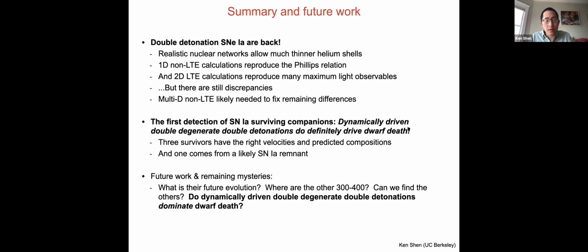In the second half of the talk, I mentioned that we've discovered what I think are the best known cases for surviving companions of type 1a supernovae in the form of these hypervelocity D6 survivors. They have the right velocities and the compositions, and one comes from a remnant. The current questions that I'm really interested in are where are the other D6 survivors? So I've mentioned we found 3, but in that same volume, there should be something like 300 or 400. Okay, so we found 1% of them.